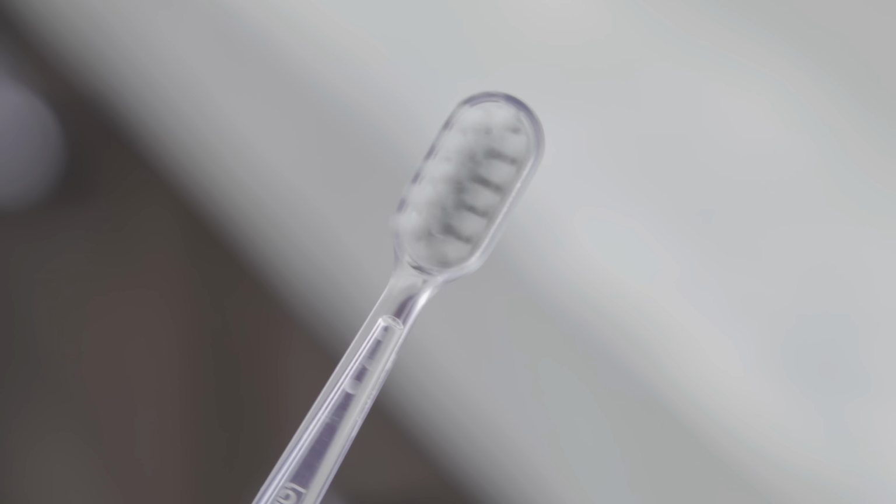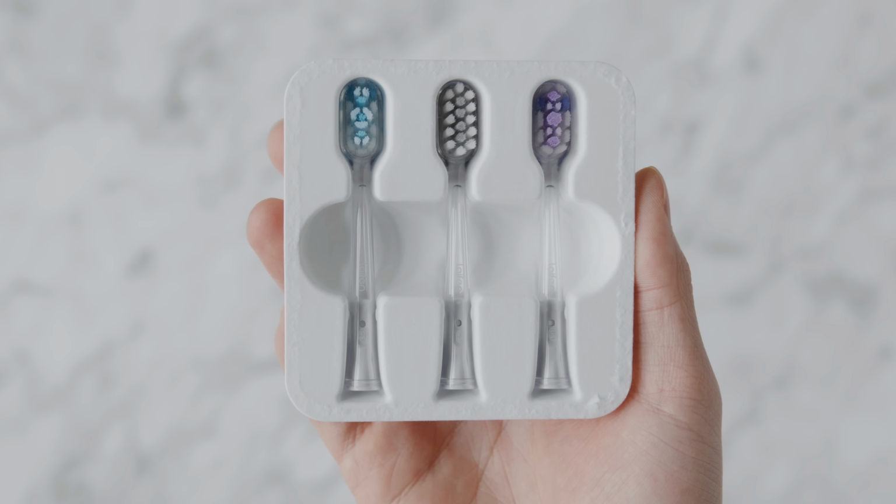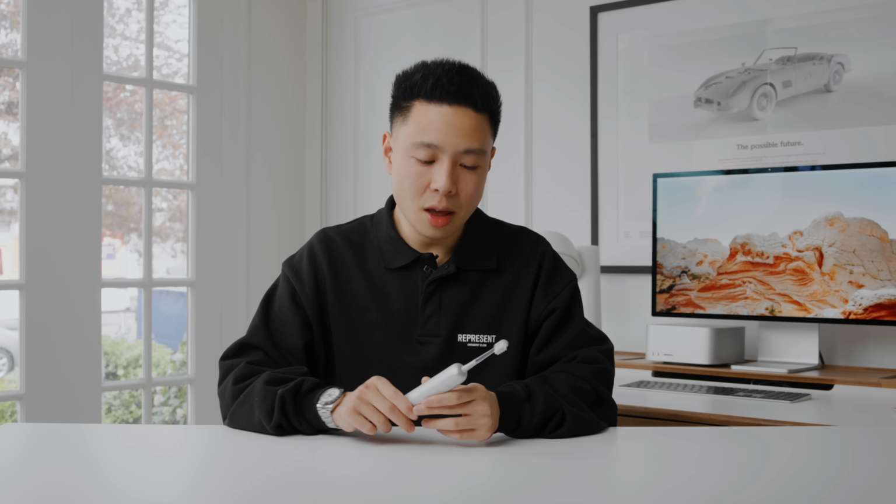So now let's get down to pricing. The Laifen Wave starts at a price of $69.99 for the ABS white model, $79.99 for the aluminum one, and $99.99 for the premium stainless steel one. And that alone is a very affordable price point, considering there are also 3 brush heads included. But on top of that, the brush heads are $10 for a set of 3 or $16 for a set of 6. And that is way cheaper than any other electric toothbrush that I've seen on the market. But on top of that, it is also a lot better.